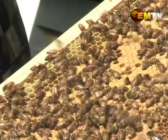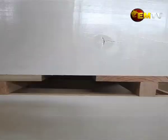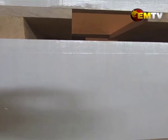Alongside queen rearing, training other beekeepers, and honey extracting, Mr. Loye owns the only PNG beekeeping supplies in Papua New Guinea. The shop is located in Goroka town.